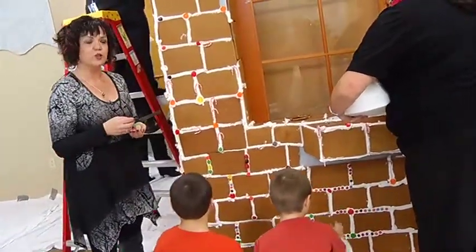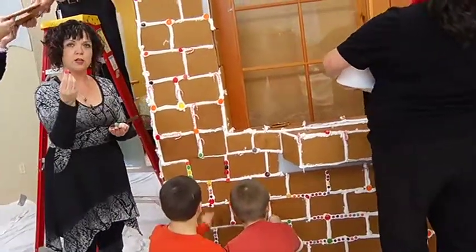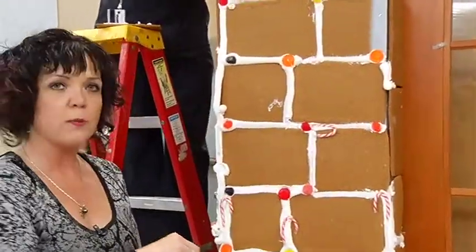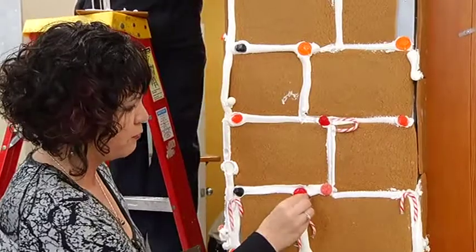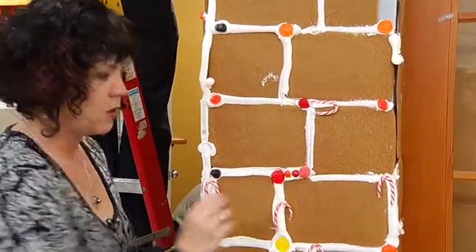We are decorating a giant gingerbread house here at Tigh Na Mara, and there is a trick to it. You put the large gummies on the corner intersection pieces, and you don't want to put orange beside orange, so we're going to find a red here, and then we want to mix it up with the red there, so you want to alternate your colors.